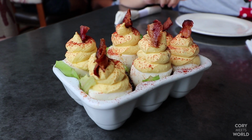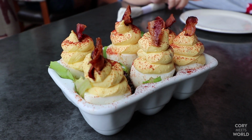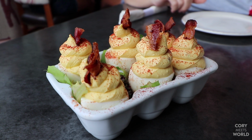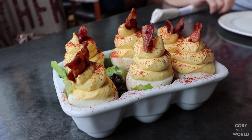So we just couldn't come to Chef Art Smith's Homecomin and not get the Church Lady deviled eggs. These look so delicious. We've had them before. They look extra filled today. Can't wait to get in there and give them a try. Look at that. That looks so delicious. And these things are so full, kind of top heavy. I don't even know how to go about eating. I guess we're gonna eat the bacon.